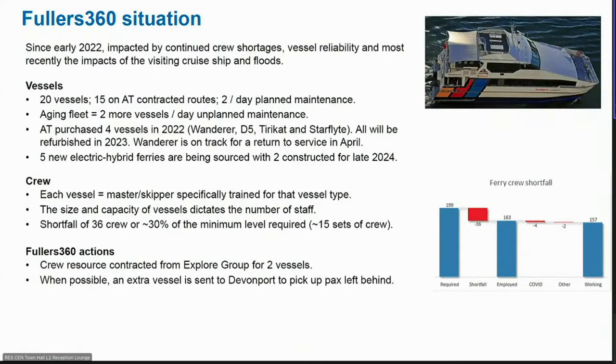Since early 2022, service delivery by Fullers360 has been impacted by crew shortages, vessel reliability, and most recently the impacts of the Auckland flood and storm event. While Fullers360 have had moderate success in increasing crew levels, their ability to recruit continues to be impacted, in part by availability of suitably qualified personnel within the New Zealand market. And this challenge is being experienced by all ferry operators in the Auckland region, with others filling their vacancies with crew from within the sector.